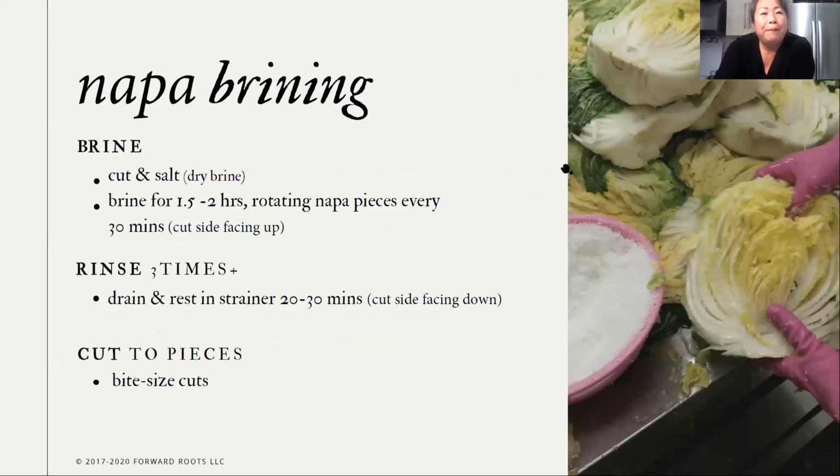Okay, so with the Napa brining, what we do is we will cut and salt the vegetable. We will not wash it at this point. And we're gonna brine it for about 1.5 to 2 hours. And we rotate the pieces every 30 minutes with the cut side facing up. And I will show you this as I demonstrate.